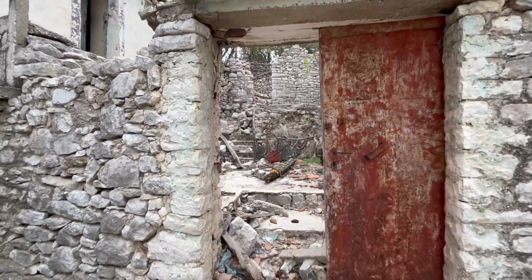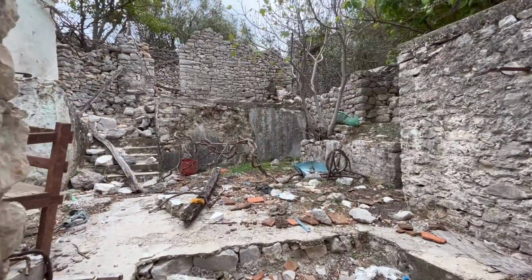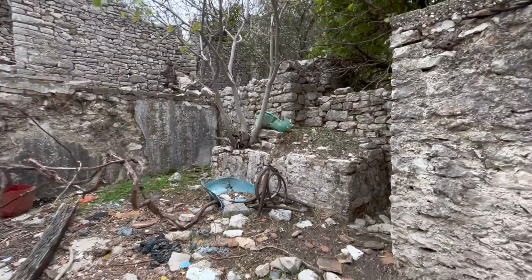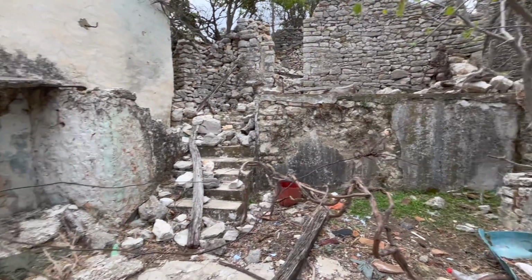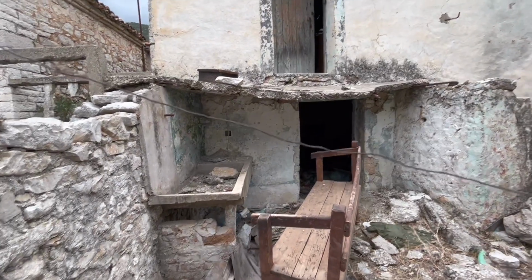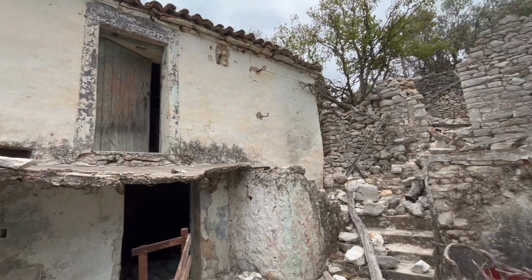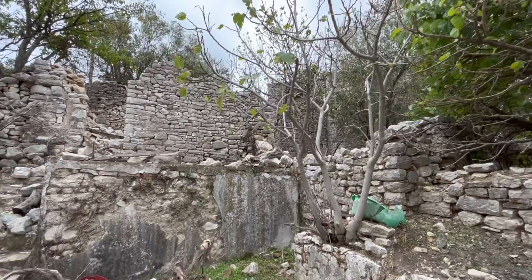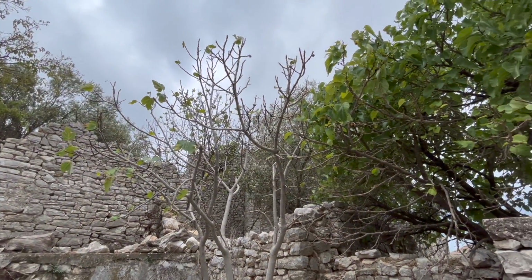No, I didn't come all the way to Albania to not take a peek inside and see what cool house some families lived in back in the day. Here's the courtyard. There's a rustic bench and a wash basin. There's the door into the house. There was a grapevine. There's a fig tree that's barely hanging on here. Some other figs.